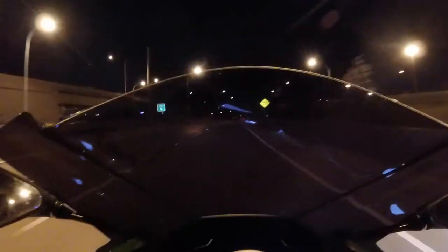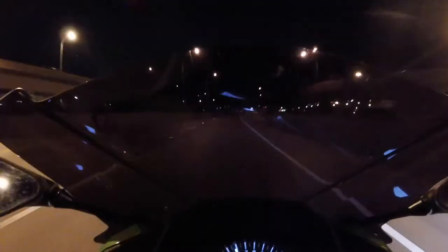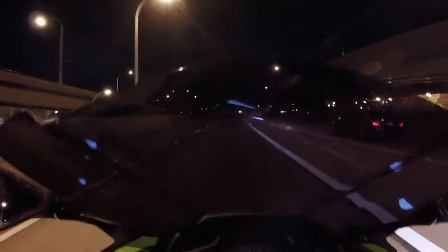And back into the wind! Get out of this guy's blind spot. Windy!